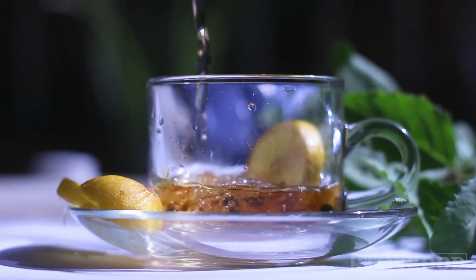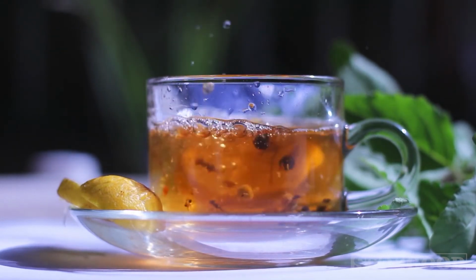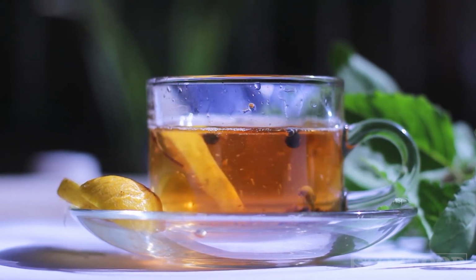Have you tried cinnamon tea yet? Boil 1 cup of hot water and add 1 tablespoon of raw honey and a pinch of cinnamon to make a huge difference in your tea.